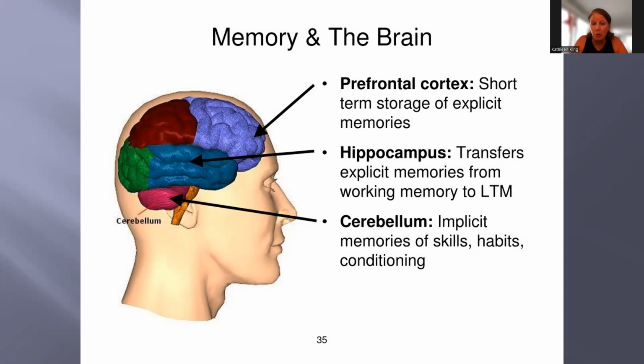However, a cerebellum stroke, believe it or not, actually causes issues with balance and sometimes skills. Sometimes somebody with a cerebellum stroke, we may have to reteach how to walk. We may have to reteach how to tie their shoes, basic things that you would expect that they would always know.